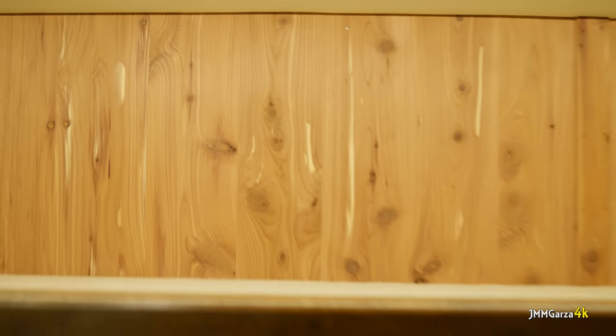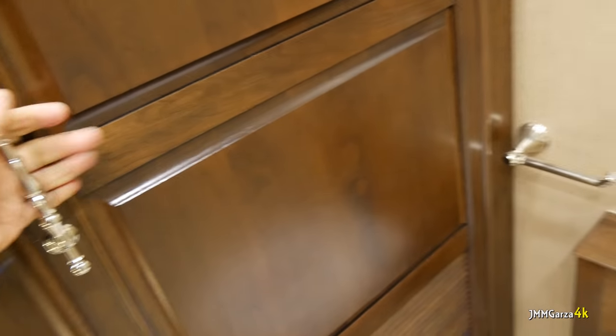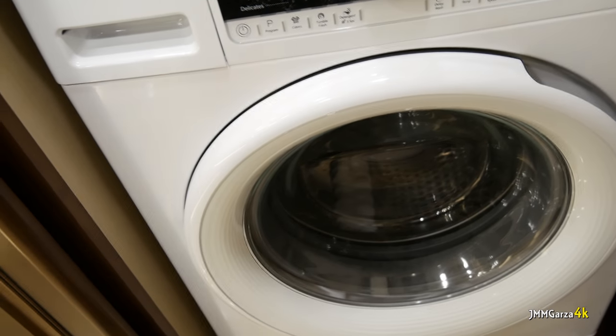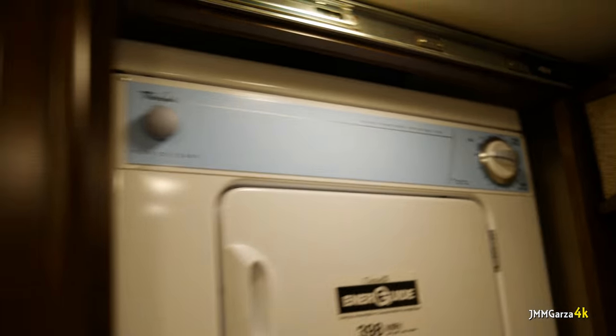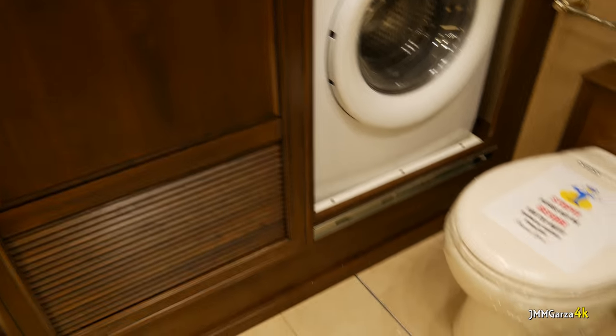Cedar lined closet. Genuine cedar. Sliding door. Very nice. And this is probably where you put your washer and dryer. Let me see. You slide that? Or you push that? Oh, there you go. Slide that. So you got the stackable Whirlpool unit. These are supposed to be pretty good, these stackable units. It's the all-in-ones that a lot of people complain about.